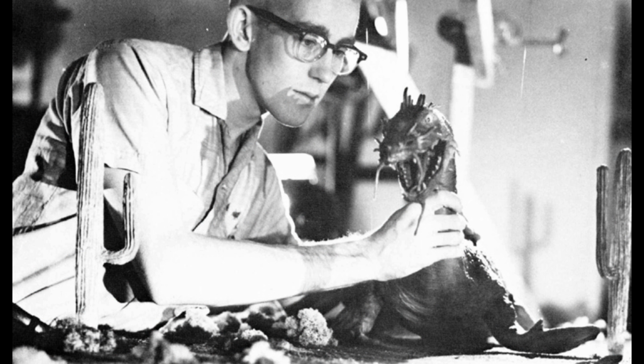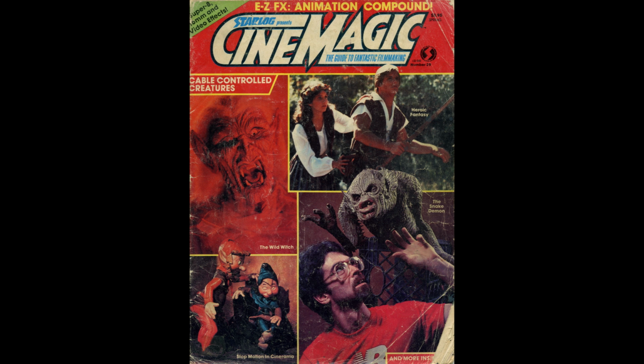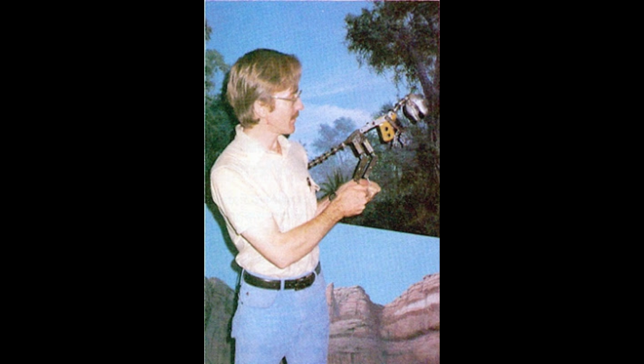Eventually I tracked down more movies that he had worked on, and his incredible special effects work, whether it be animation or matte paintings, never disappointed. To my great joy, I found an interview with Danforth in issue 29 of the magazine Cinemagic. The article was written by another great effects talent, John Dodds, who talked to Danforth about his animation technique, but also about how he built his puppets.